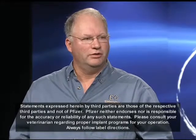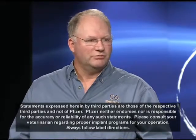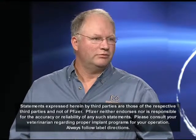We're working real hard to use genetics, so we're using this as a kind of a catalyst to keep us going in that direction and realizing as much as we can out of the selection we put on our cattle for growth to begin with.